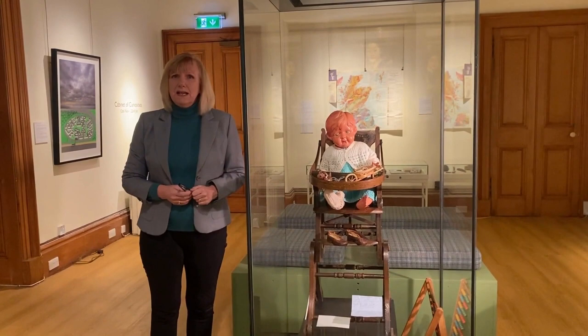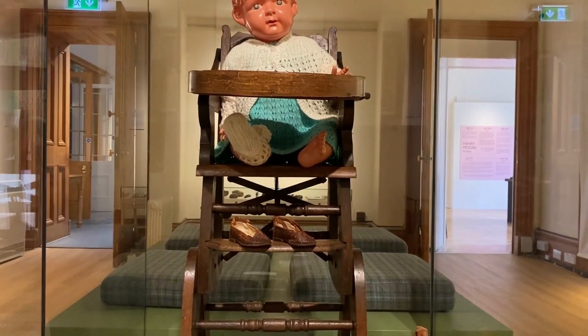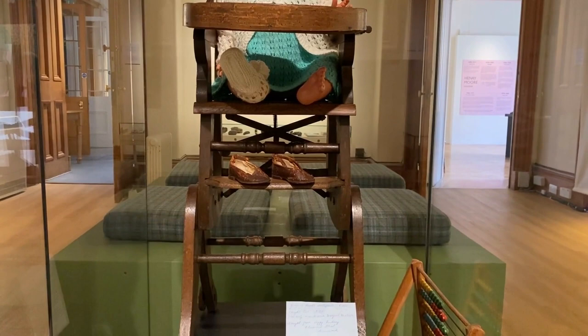We'll speak about the beautiful high chair. I selected this beautiful Victorian-era convertible high chair because it demonstrates a high level of craftsmanship that's not only practical, but also an extremely attractive piece of furniture.